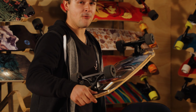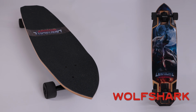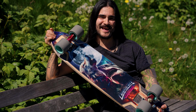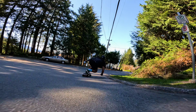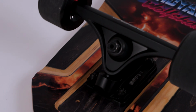The Wolf Shark is here, a downhill board we first released in 2011. Designed in collaboration with team rider Wolfgang Coleman, it's been reimagined as a modern downhill board. Great for bombing hills, free riding, and racing. It's super stable and features a killer graphic as always. The mold for this board was designed by Dexter Manning.